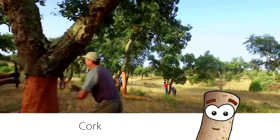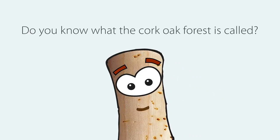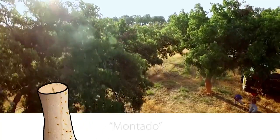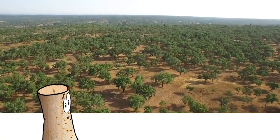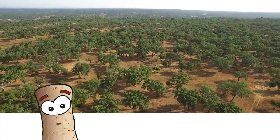Cork comes from the bark of the cork oak. Do you know what a cork oak forest is called? No? Well, it is called montado. Did you know that the cork oak forest helps the planet to breathe? Take a deep breath and we'll find out why.